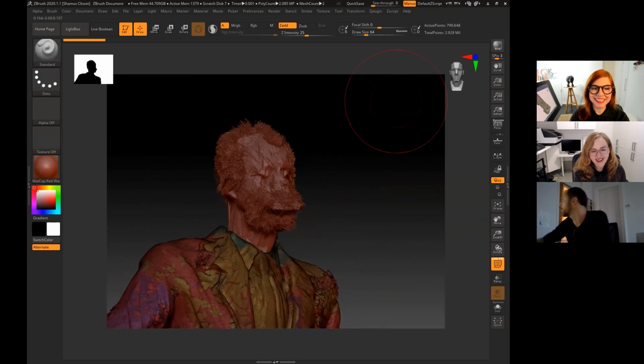I've got the other, where's the other one? Hold on. Because I did a close-up of it too. Let's see if I can find it.